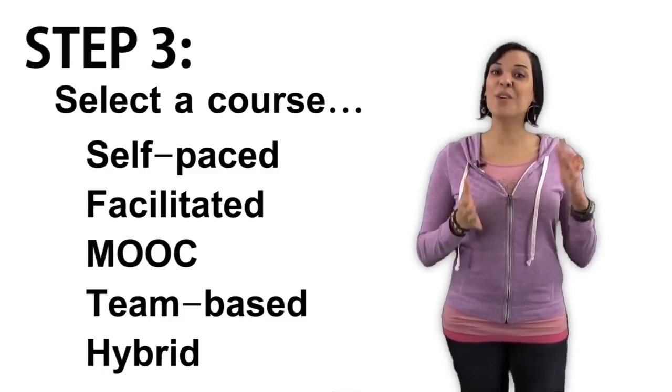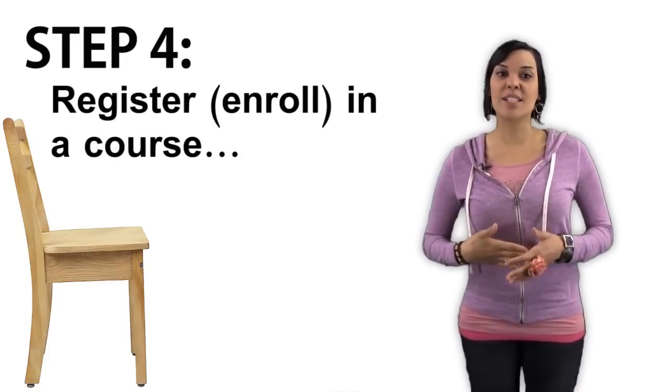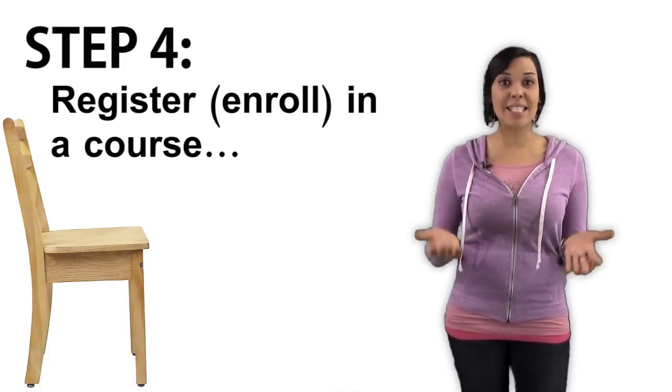Once you've selected the course, you need to register or sign up for the course. Step 4, registering for the course. The first step in the registration process is making sure that there's room in the class for you. These spaces are often referred to as seats.